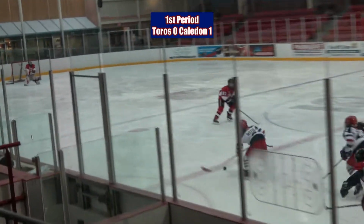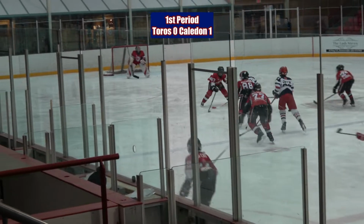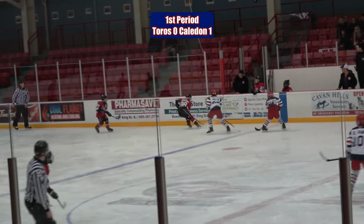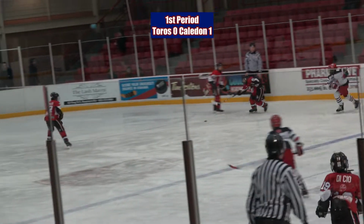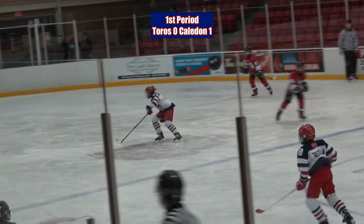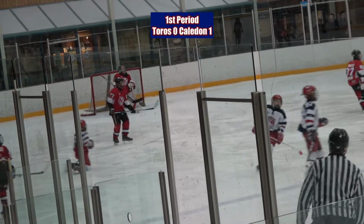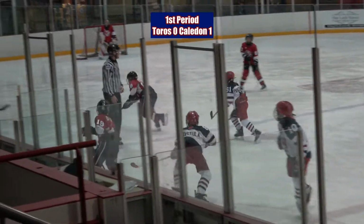Cole Tasla tries to do it. Tasla bringing it in over the line, looking for that shot to take it through. Couldn't do so. Caledon Hawks take it back in their own end. They look for that late pass. Papagiorgio tried to pick it off, but it's offside. Face-off just outside the line.